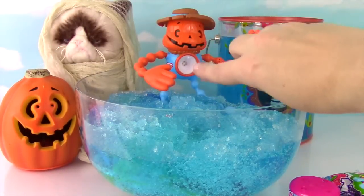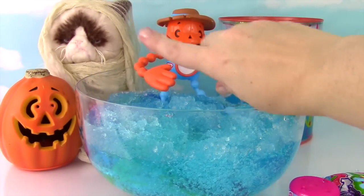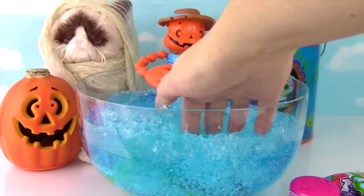By the way, guys, it is the day before Halloween. So we have our pumpkins hanging out with us and Mummy Cat. So guys, tomorrow have fun on Halloween and be safe.